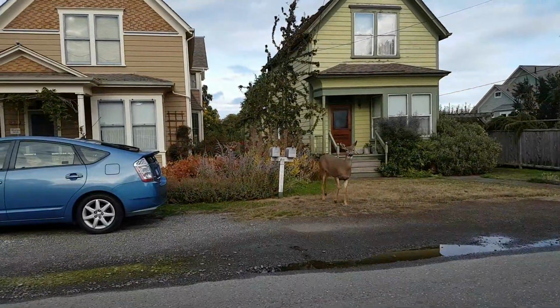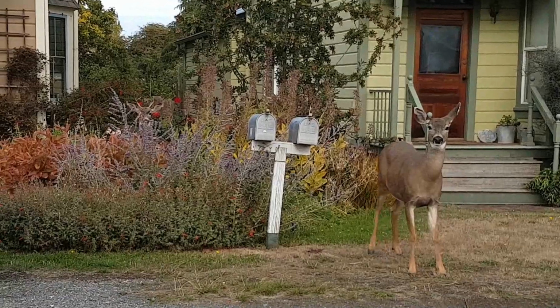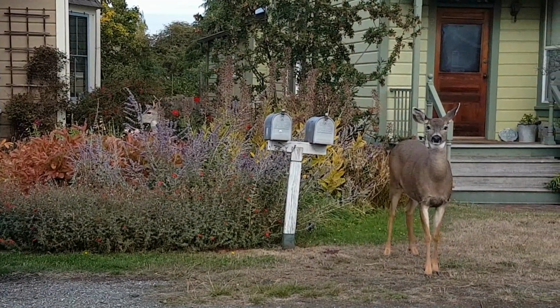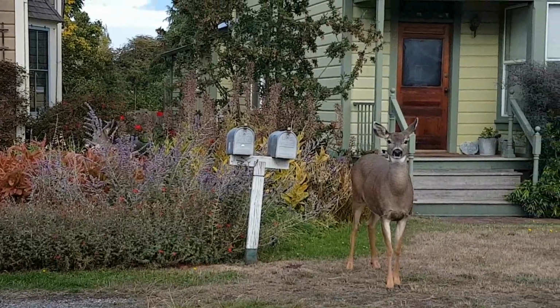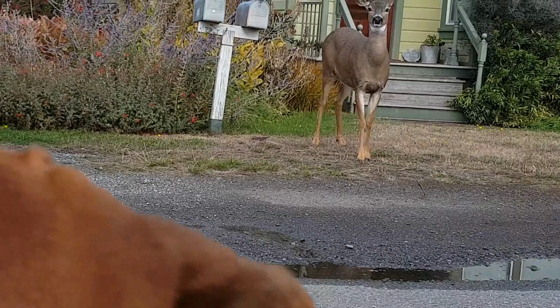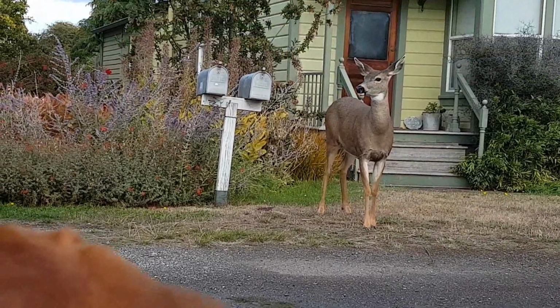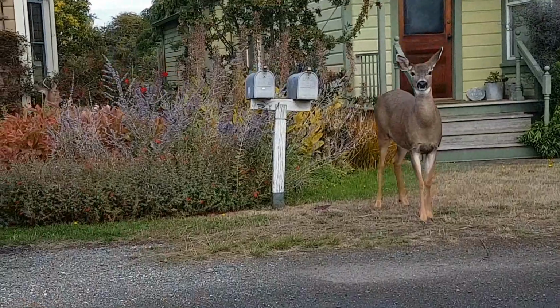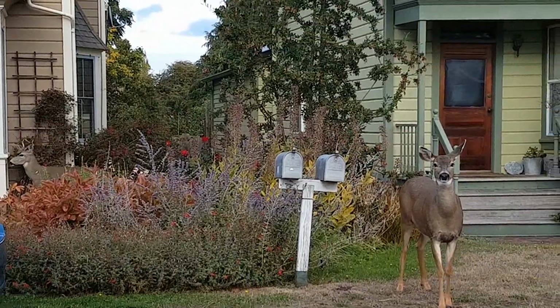Whiskey. Can you see the buck back there too? Look at how close we are. There's Whiskey's ear. And there's a buck and a doe.